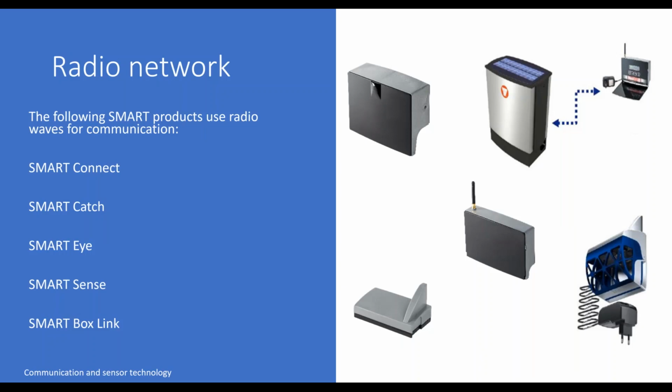Within the facility, a lot of our devices connect through radio network again, so we're not interrupting any operational aspects of any type of client. And all of the data that is generated doesn't bog down a server. It's being brought to our own server, which then we use to follow up. So you can see our Smart Connect, our SmartCatch Eye, the newest and latest greatest SmartSense, which is our dive into the insect monitoring world, all communicates through radio network.